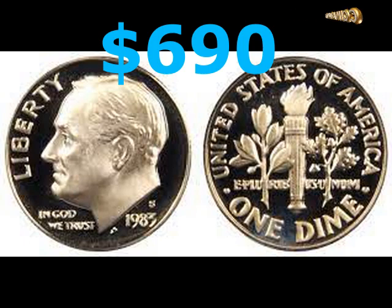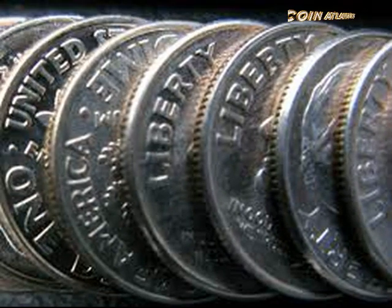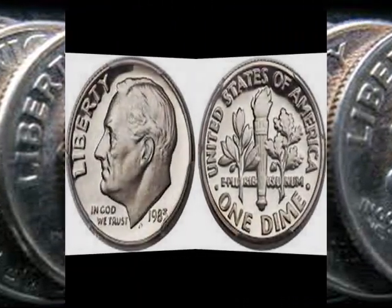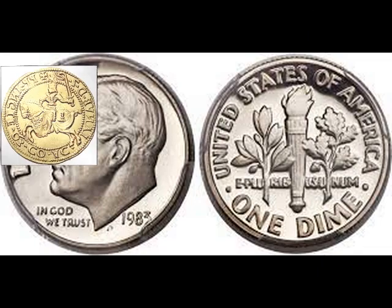Values listed above are for coins in average condition. If you find pieces in exceptional condition, they're worth even more. Coins that are cleaned, have holes, heavy nicks and scratches, or show other signs of damage are generally worth less.